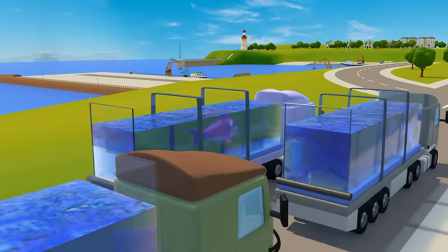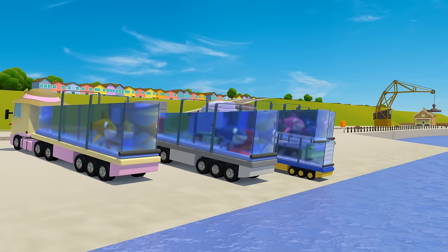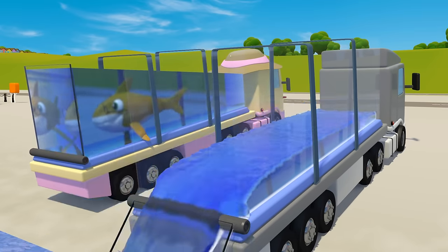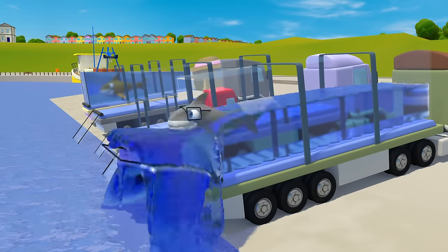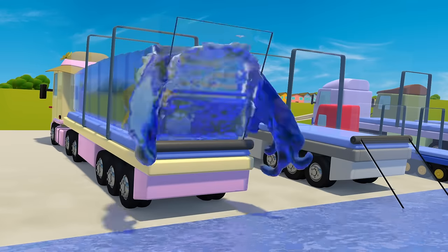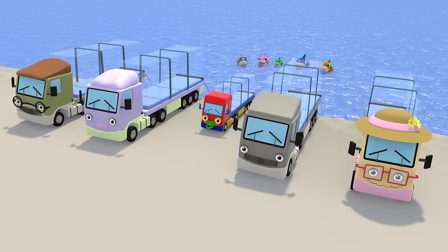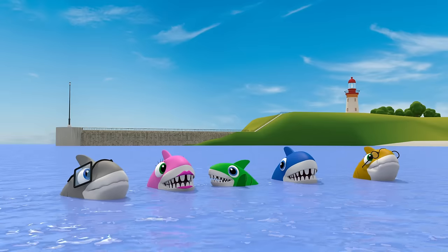Drive away, do do do do do. Drive away. Set them free, do do do do do. Set them free. It's the end, do do do do do. The end. It's the end.